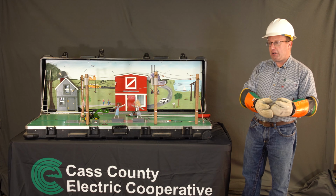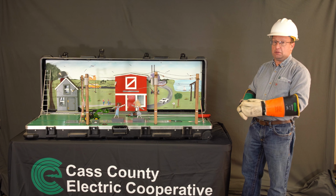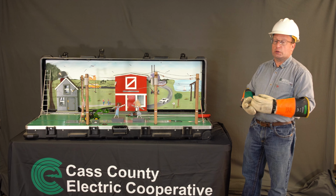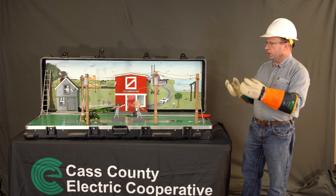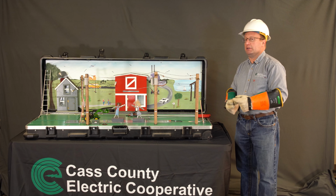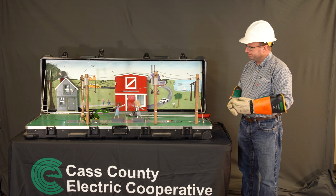So the reason I'm here today is to let you know that electricity is very safe, very easy to use, but can be very deadly. So we don't want you to play with electricity. We want you to allow the people who are trained to do it work on electricity. Hopefully by the end of the presentation, you'll understand all that.